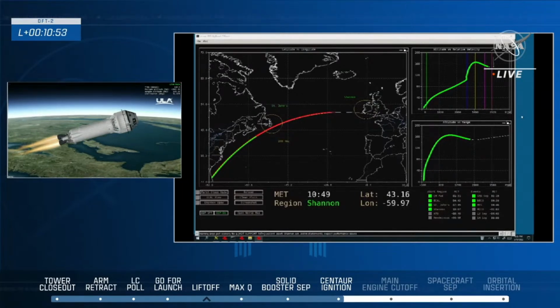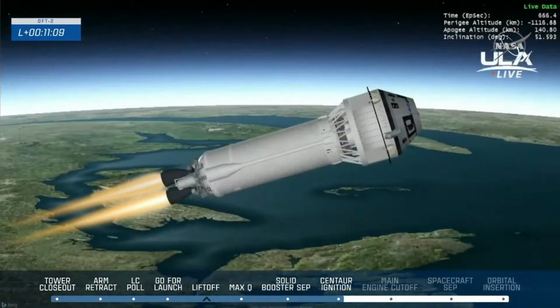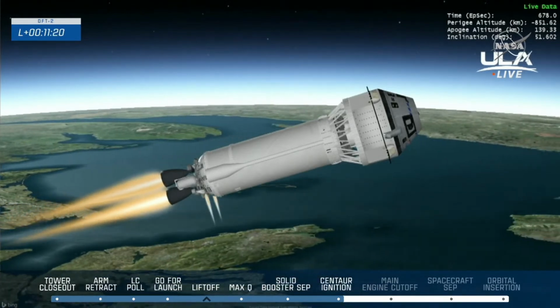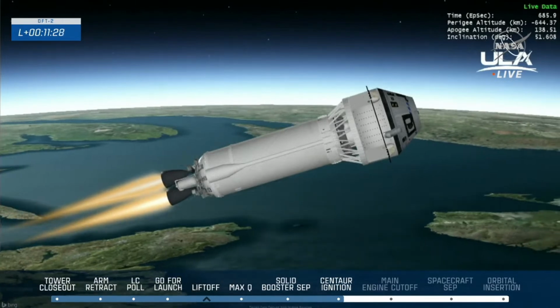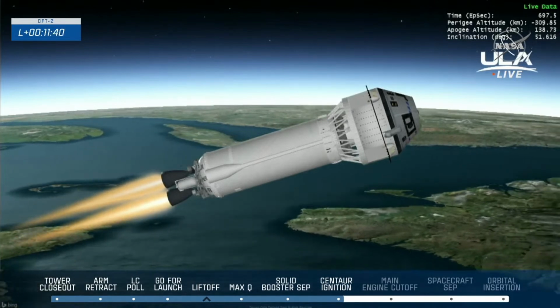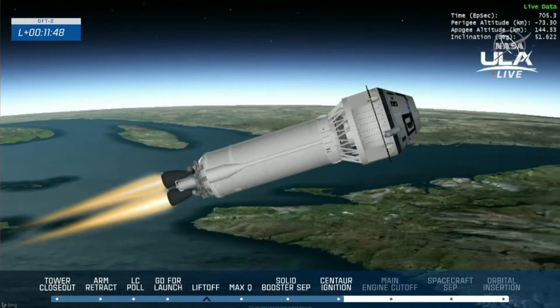Sixty seconds. We are 11 minutes into today's flight. Centaur and Starliner are passing Mach 23, Mach 23.3 and counting. Altitude of just under 150 kilometers. Next is main engine cutoff, when both of Centaur's RL-10 engines are scheduled to shut down. That, again, is coming up at 11 minutes and 50 seconds, about 5 seconds away now.